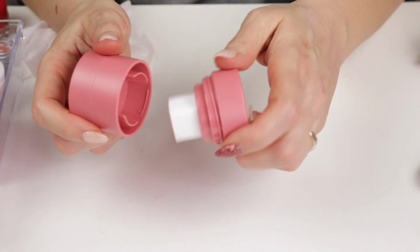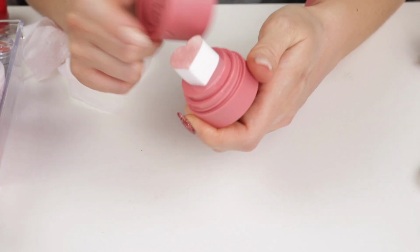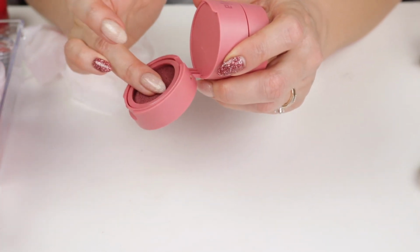So this is the Kaja Saucy Cheek Stamp. Saucy is the shade. I don't even remember. Oh yeah, so this had this little stamp, which I'm sorry, is basically so hard. I would never use that, but it's been a long time since I've used this. This is basically like a cushion blush.